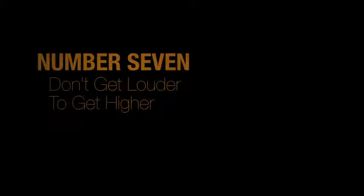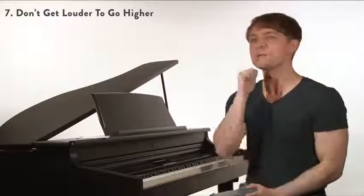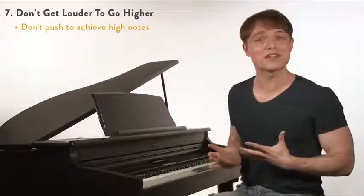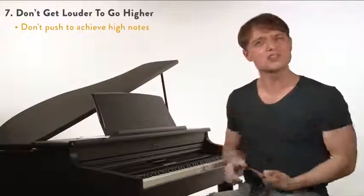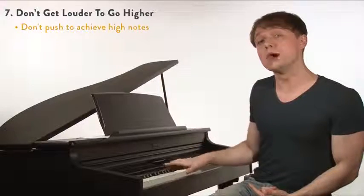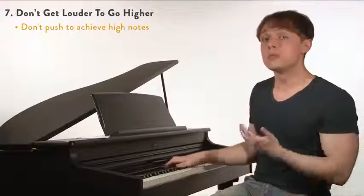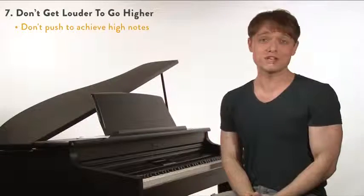Now, singing tip number 7. Don't get louder to go higher. One of the most common issues that singers face is having to push volume, push air, push force in order to achieve the high notes. And I'm thrilled to tell you, you just don't have to. So just in a simple vocal exercise, we see this kind of thing. Pushing air, pushing volume to achieve the note.